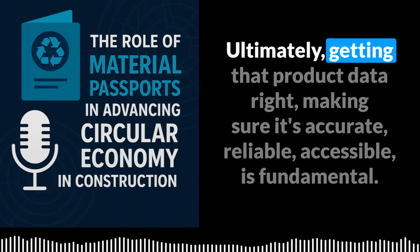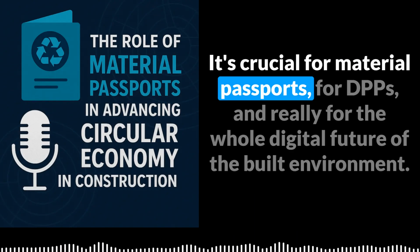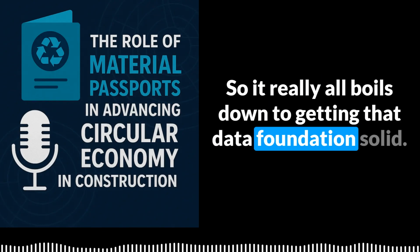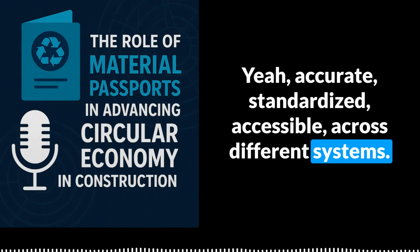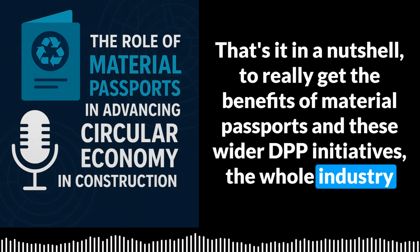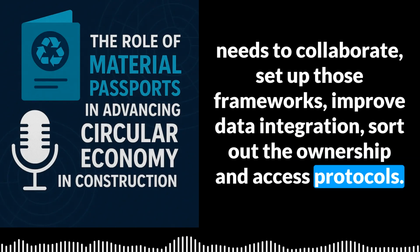So the tech developed for broader DPPs helps material passports work better. Absolutely. Ultimately, getting that product data right, making sure it's accurate, reliable, accessible is fundamental. It's crucial for material passports, for DPPs, and really for the whole digital future of the built environment. So it really all boils down to getting that data foundation solid. Yeah. Accurate, standardized, accessible across different systems. That's it in a nutshell. To really get the benefits of material passports and these wider DPP initiatives, the whole industry needs to collaborate. Set up those frameworks, improve data integration, sort out the ownership and access protocols.